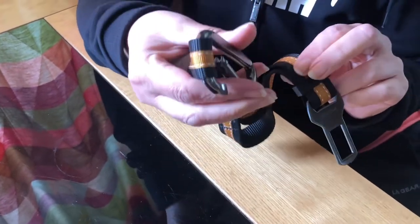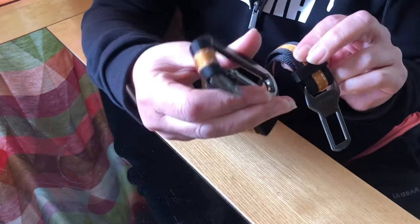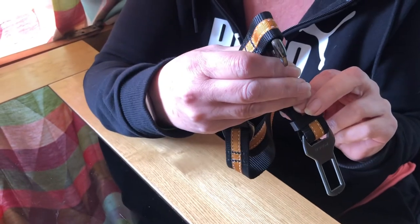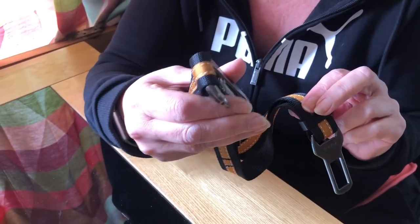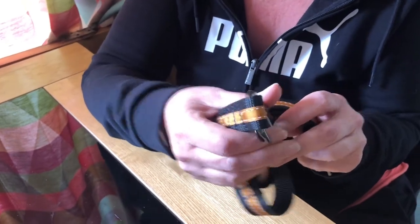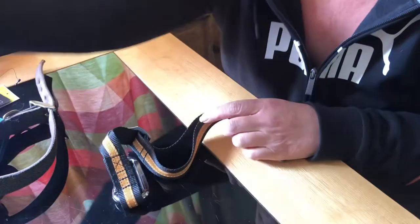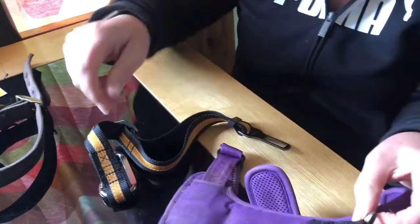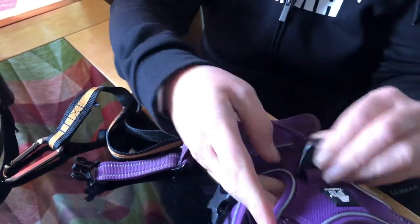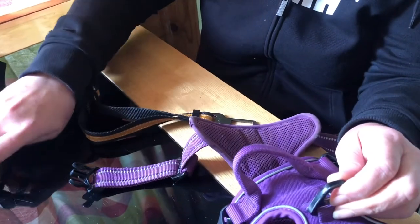Obviously, if you're going to have a dog in the back of the car, you don't clip anything onto their collar, because obviously you've got to think, if there's an accident, it could potentially break their neck. So ideally, that needs to clip onto the harness. So you would clip it onto here on your dog. You just got to make sure it's really secure.